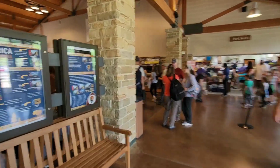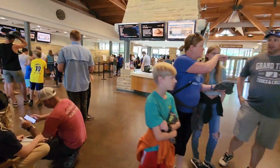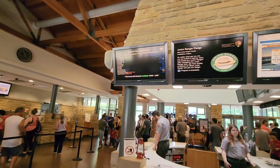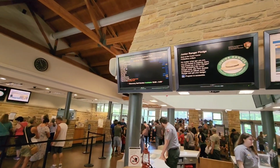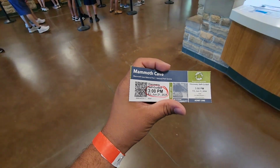Welcome to Mammoth Cave State Park in Kentucky. I got here at 10 in the morning. All of the cave tours were sold out except for the accessible and Mammoth Passage and crawling, introduction to caving, which sounds badass, but they have a self-guided tour. So that's what we're gonna do.